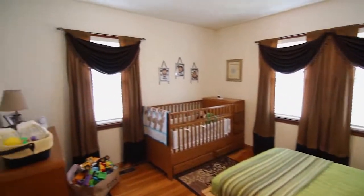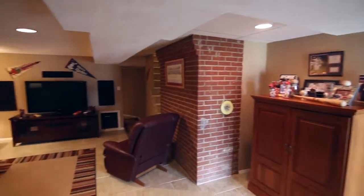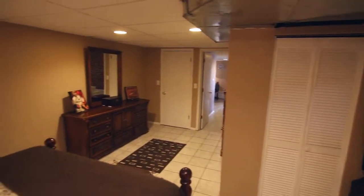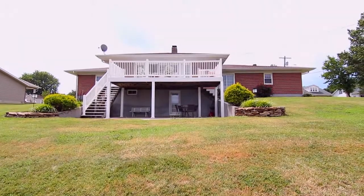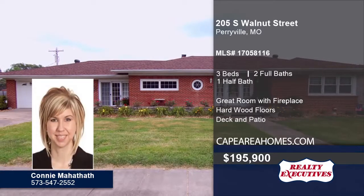3 bedrooms and 2.5 baths are featured in the home. Head downstairs to the oversized family room with recessed lighting. An additional bedroom is also included in the walkout lower level. Enjoy the fresh air in the spacious yard with deck and patio. Make an appointment today with Connie Mahata.